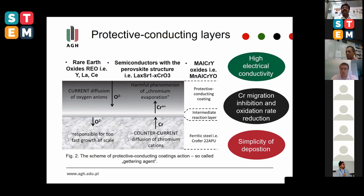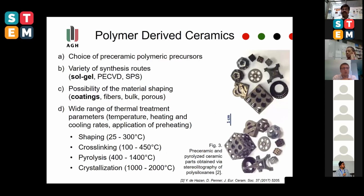That is why in my work, I proposed an alternative coating material in polymer derived ceramics. And these are a very interesting group of materials which drew the attention of scientists at least 50 years ago due to a number of interesting properties. But what is the most important is the fact that we can tailor the material's properties on each level of the material's formation. So first of all, we can choose appropriate polymeric precursors containing different functional groups and also different amount and different type of carbon.